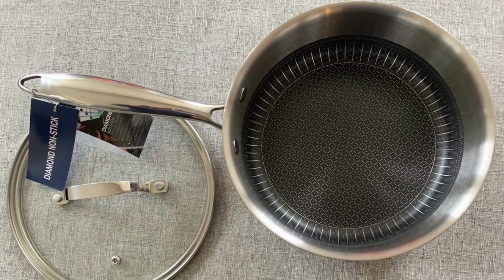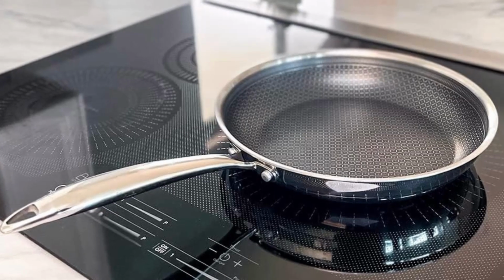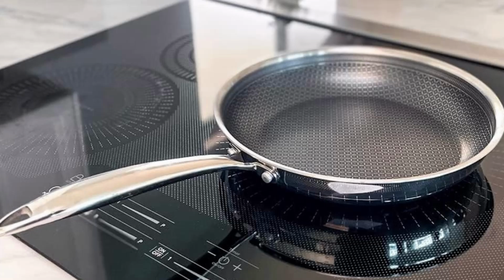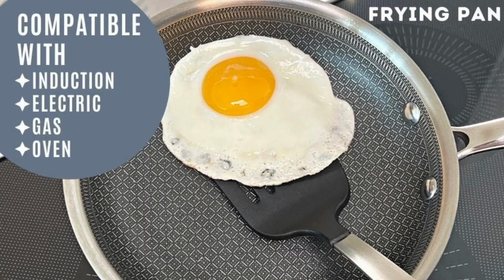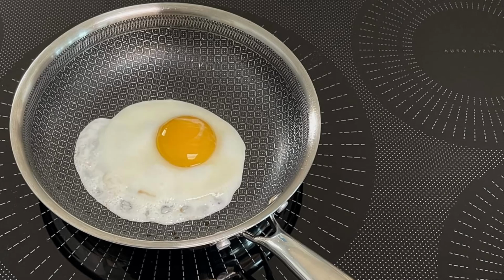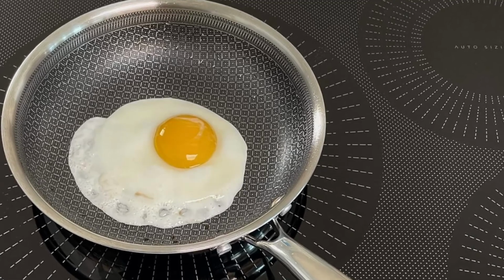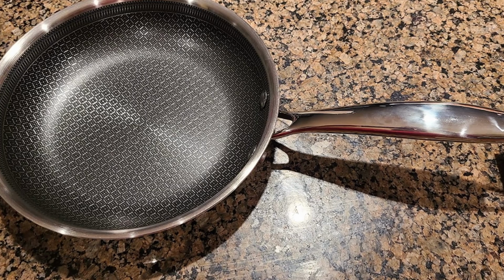Who is the Lexi Home Tri-ply frying pan for? The Lexi Home Tri-ply 10-inch frying pan is ideal for anyone who wants to upgrade their cookware collection. It's perfect for home cooks, whether you're a beginner or an experienced cook. This pan offers ease of use, durability, and flexibility to make cooking an enjoyable experience.